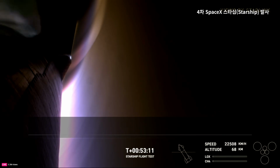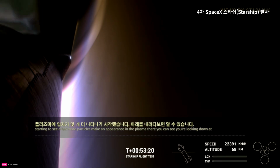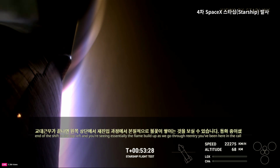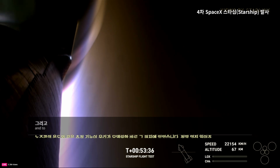Yeah, Kate and Jesse, as the atmosphere gets denser, you're starting to see a few more particles make an appearance in the plasma there. You're looking down at the aft end of the ship in the top left, and you're seeing essentially the flame build up as we go through reentry. You've been hearing the call-outs. They're tracking things like temperatures in the nose cone, and those were right where we modeled them to be, which is really cool to see in real time.